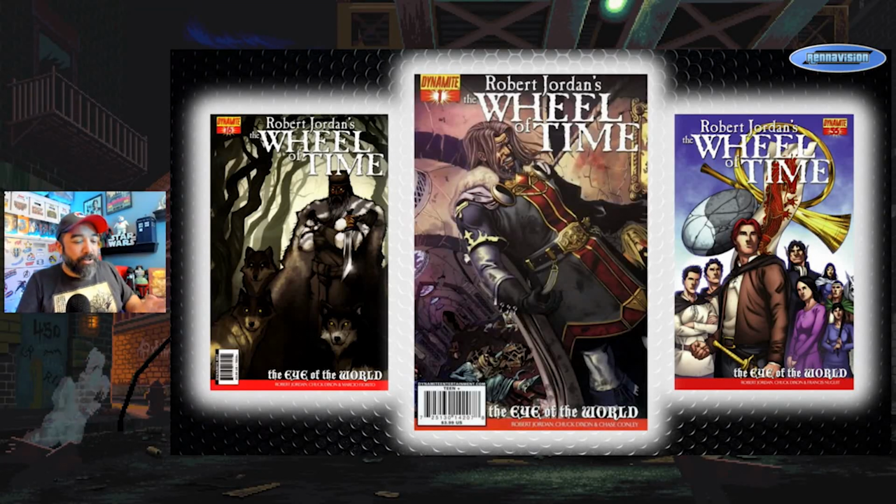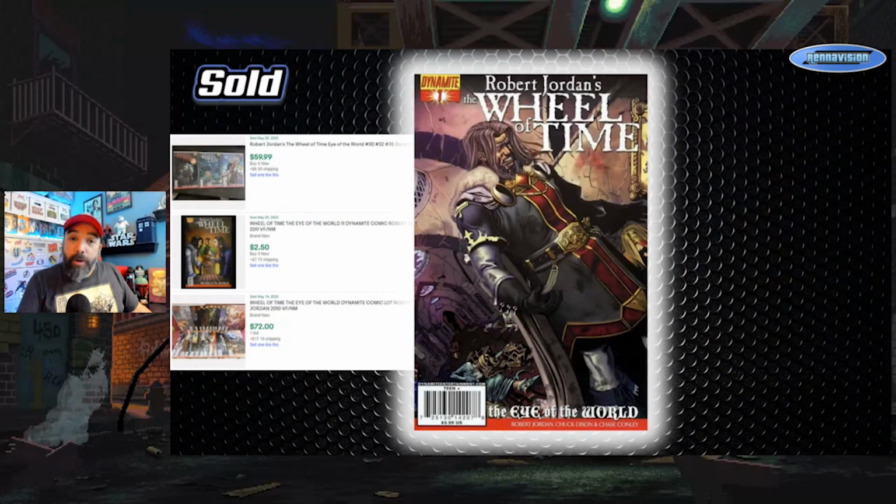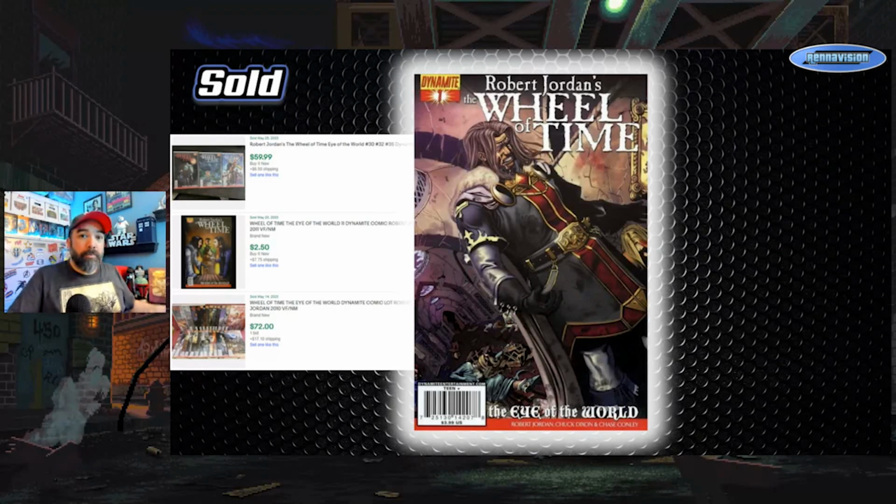35 issues in this run, and the prices on these can go all over as well. Showing here, we got issues 30, 32, and 35. So 3 issues sold for $60. So the late run, 3 issues, $60. We've got a random issue in the middle that sold for $250. So we got high end, we got low end, and then we got the whole run of all 35 issues sold for only $72 with one bid. Okay, so that's recent sales.